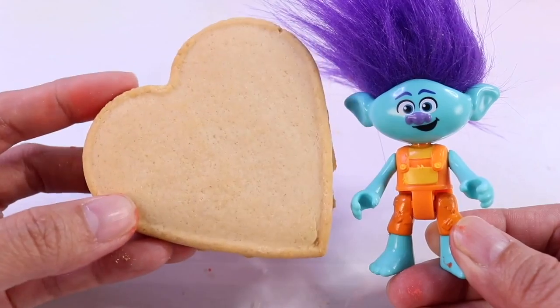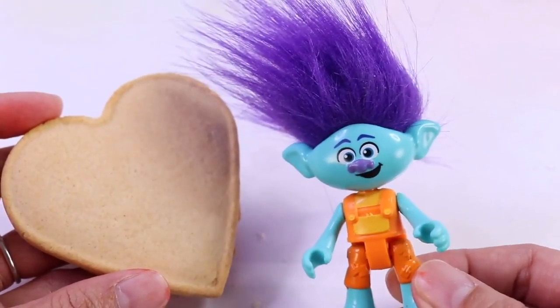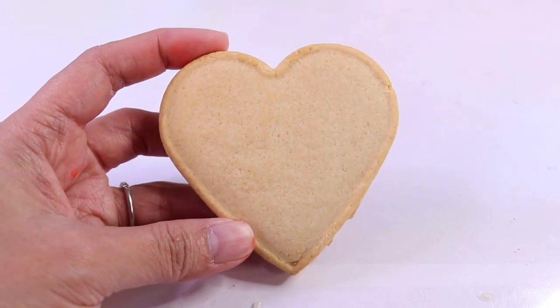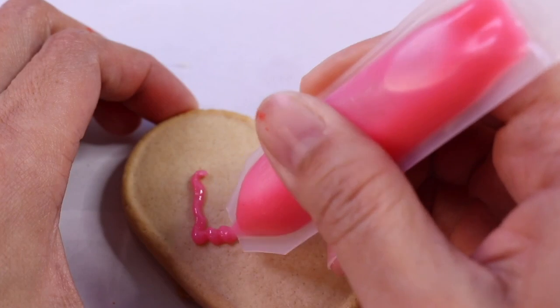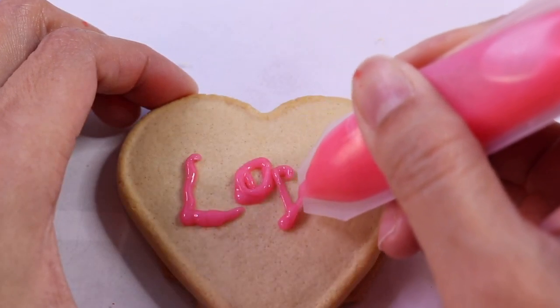How do you want to decorate this one? Well, why don't we put the word love in there? L-O-V-E. Love. Let's do that. L, O, V, E.